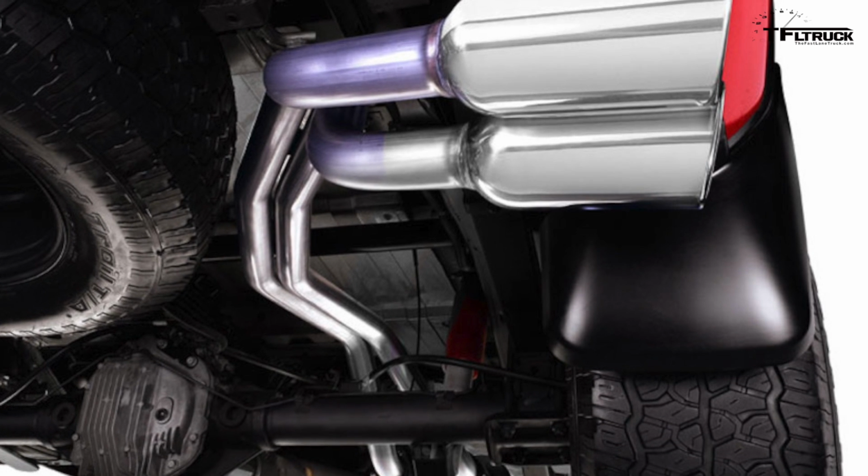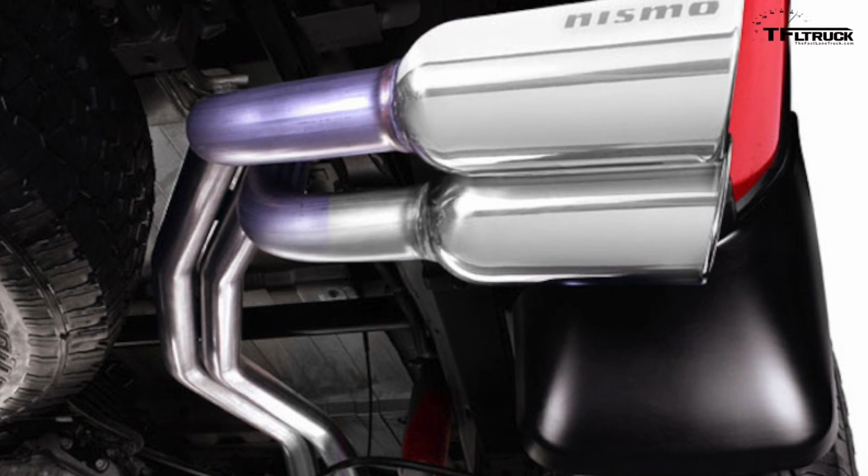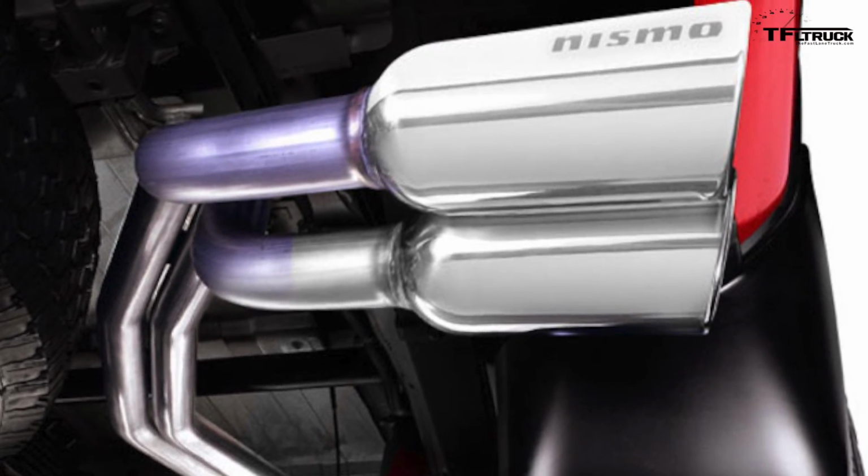But the Nismo Off-Road Titan was really rare, and so right now, not a lot of them on the road. This was before the Pro 4X. That's the name, correct. Yeah. Yes. All right, let's move on to number 2.